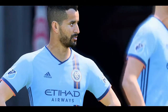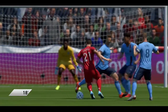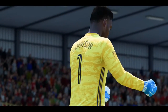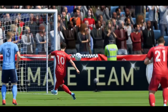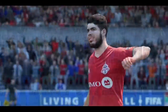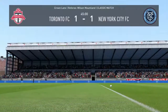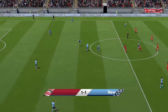So it's Toronto who kick off. Jozy Altidore. Osorio. I think that's a decent save from the goalkeeper. Decision is a corner for Toronto. Penalty put away. Referee blows, and we're off for the second half.